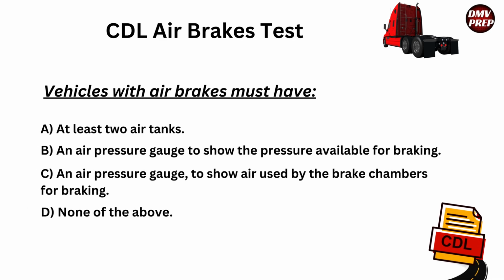Vehicles with air brakes must have: A. At least 2 air tanks. B. An air pressure gauge to show the pressure available for braking. C. An air pressure gauge to show air used by the brake chambers for braking. D. None of the above.